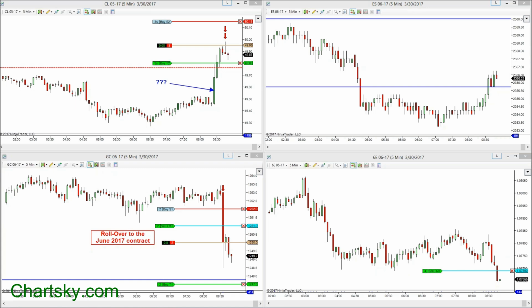25 ticks on part of an add-on trade in gold. We can still get filled on the add-on part. And if we do, we're going to knock the target back down to 20 ticks based on that price action. But for now, we're okay.